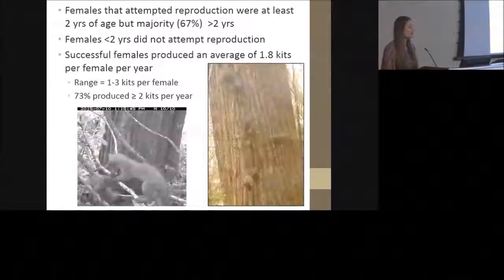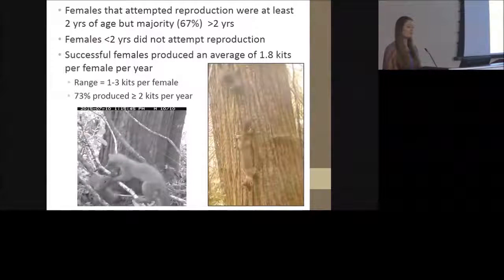Other trends we're noticing, females that attempted reproduction were at least 2 years of age, but the majority were older. Females less than 2 years of age didn't even attempt to reproduce, and that is right in line with other studies. Successful females produce an average of 1.8 kits per female per year. Can't really have part of a kit, so probably a better way of looking at that is the majority produced at least 2 kits in a year. The range was 1 to 3.